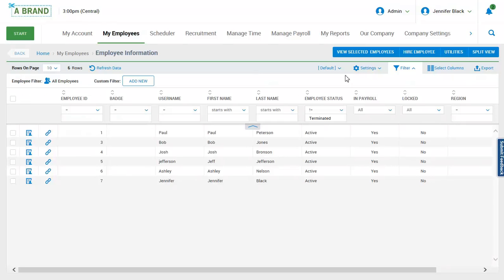We have blue buttons here at the top of the screen that will allow you to access report-specific information. So in this case, we can view the selected employees, we can hire an employee, etc. The previous screen button is now labeled Back and is located here at the top left-hand corner of the screen. Also, the Tools menu has been broken out to the top of this report.